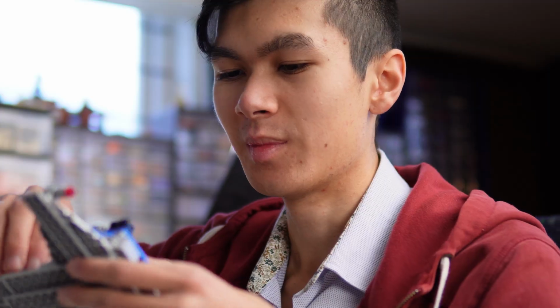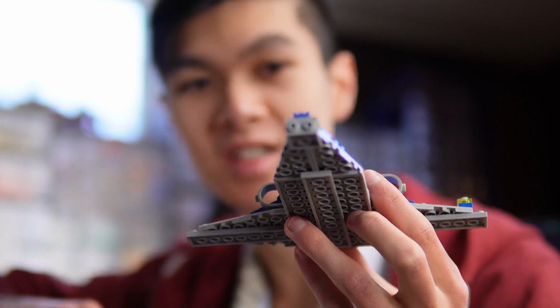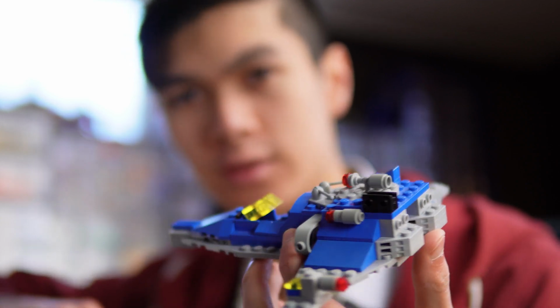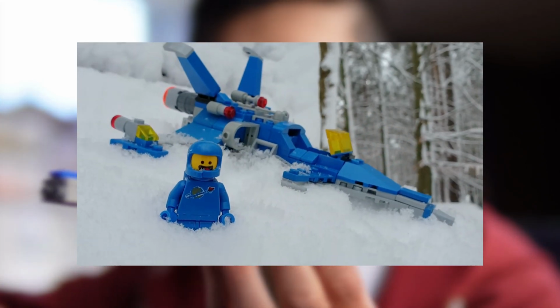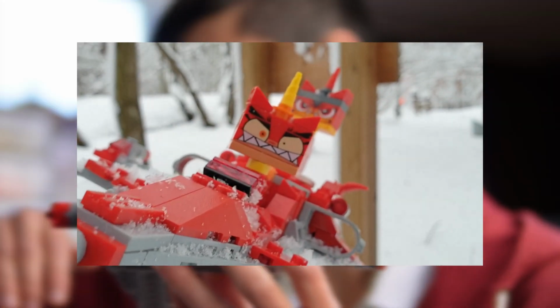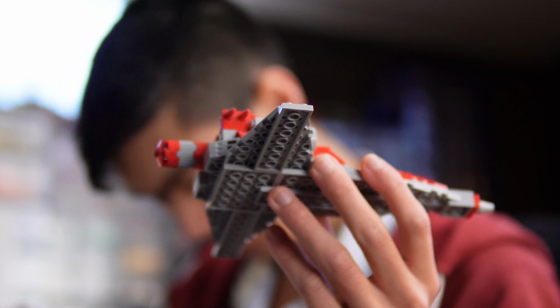Oh, this brings up many memories. This is what's left of Benny's meaty scale spaceship that we saw in an official LEGO video. I remember walking outside in a winter wonderland to record this one. And there's also a Unikitty version. It's not entirely complete either. There are many loose pieces here, but we're not going to fix that in this video.